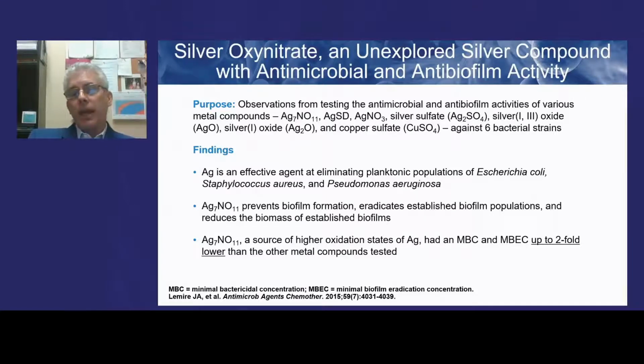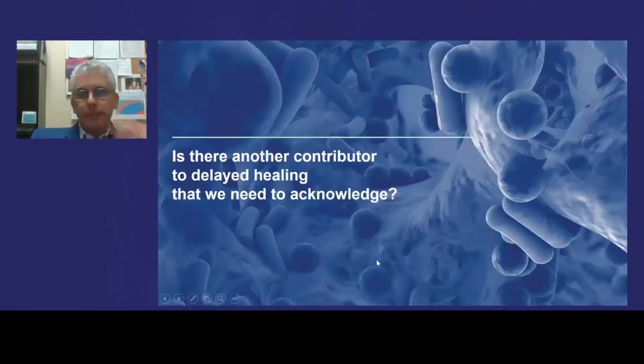But more importantly, as I mentioned earlier, because of the power of silver oxysalts and those 3 ionic pulls, the 3 electron pulls, you can use less and still get a higher effect. So if we look at the minimal bactericidal concentration and the minimal biofilm eradication concentration, we needed 2-fold less of the silver compound, of the silver oxynitrite, to get the same effect as all of these other silver compounds. And that's really the take home. We use less to get a better effect. And that's our silver oxynitrite.